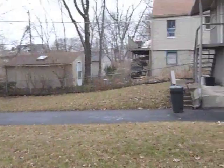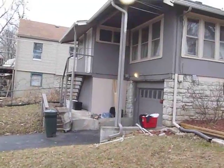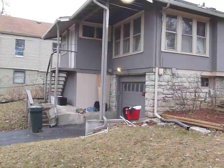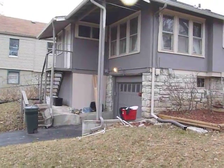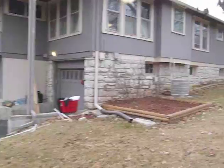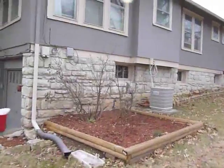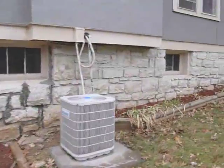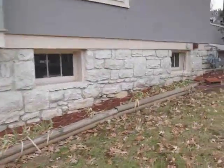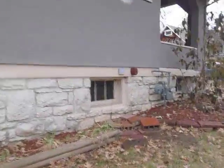And here's the back of the house. You can see that there's actually a garage door into the basement. The place was built in 1922 and it's got a natural stone foundation like a castle or a dungeon. Alright, we're going inside.